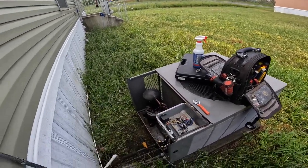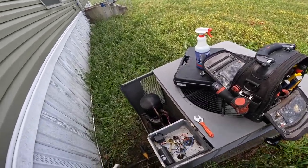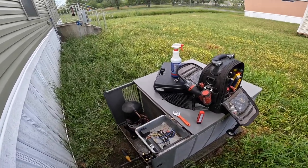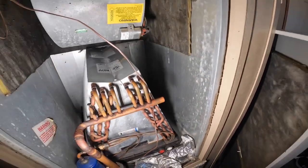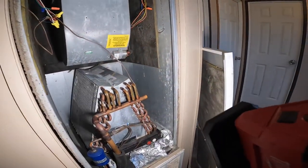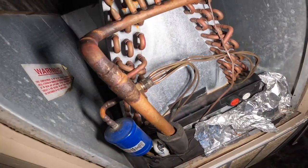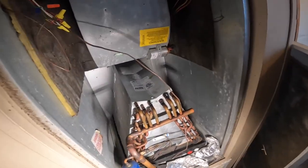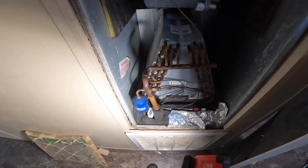I gotta go back in and make sure that 7/8 goes all the way. I kinda thought that when I saw the 3-ton coil and that it was clean. Okay, my line set 7/8. I got a reducer right here, just to 3/4. They need a different form.